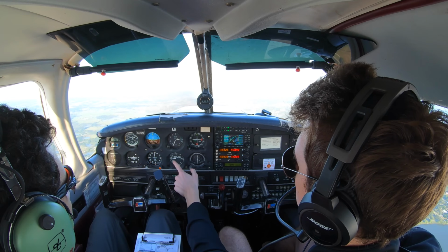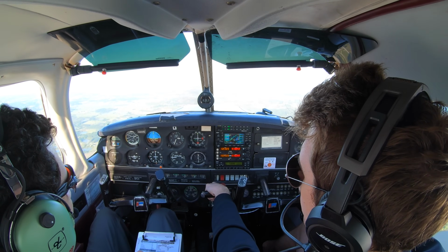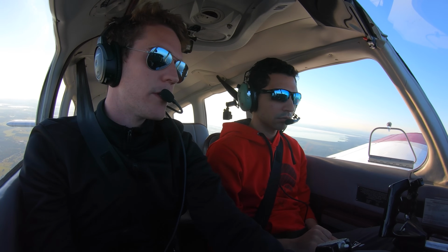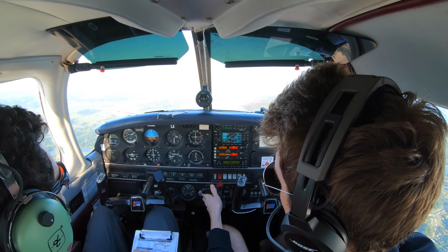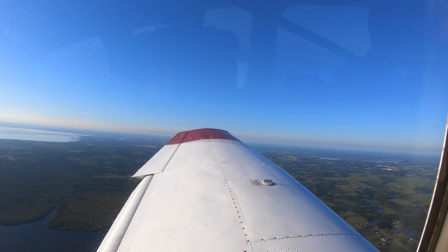At a certain point, the vertical speed should drop off. And there it goes. Notice how I'm not doing any large adjustments. If I dropped it, then it's really going to drop off. See how the nose wants to drop? That's how we stall. It's not large power adjustments, it's just adjustments as necessary to get it to do what you want it to do.